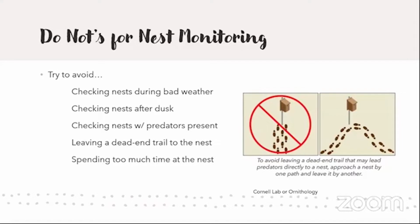Also, if you check nests after dusk, it is more likely that the hen will be on the nest, so it's a bad idea to do it then. And predators, this is one thing to keep in mind. Do be observant and observe your surroundings, who's around you when you check the box. A big one is squirrels and crows, especially crows because they are very smart. If these predators are nearby, don't approach the box because they are food motivated and they know where the food is if you disturb the hen off the nest. So if there are predators, just check with binoculars.